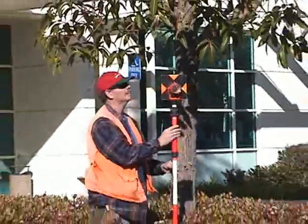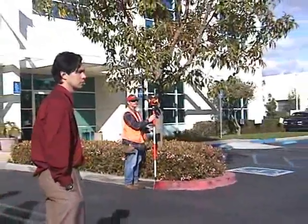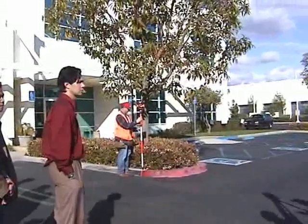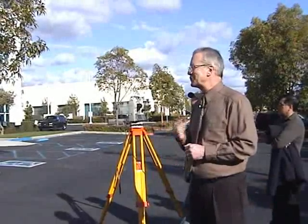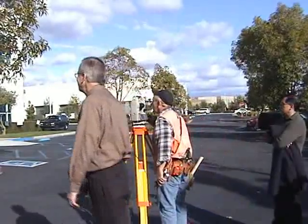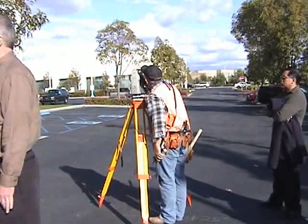Now we're going at the curb return. We'll take another point. This only works with the stick. He can't just point it at a spot on the ground. They actually have what's called reflectorless out now, state-of-the-art technology, which can do that. Same accuracy too. Half the surveyors. And half the surveyors, right. There's a lot of things you can do with one person now. Kurt does a lot by himself.